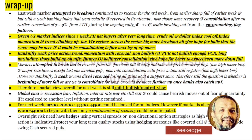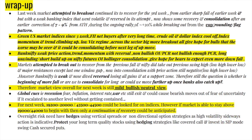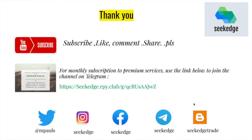So net risk should not be taken because we are having state elections, we are having uncertainties and global uncertainties, and we have charts which are telling us to be cautious, the trend is yet to be clear, things like that. So always have hedge positions, and even if it is falling, try to invest in quality stocks in SIP mode. It is for 1% or less, or slightly more. That's all we need from the trading point of view. From the investing point of view, every dip may be an opportunity to buy. So that's all for the week.